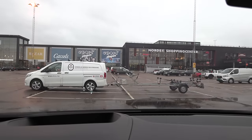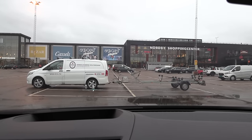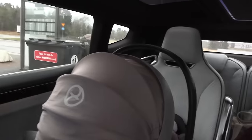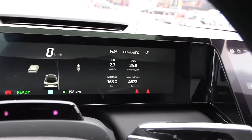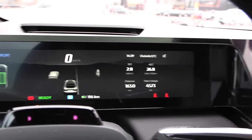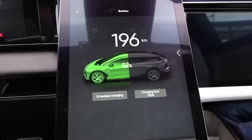We have now arrived at Nordby shopping center. Fun fact, it's a Norwegian who owns this whole complex here. Big shopping center. Isabel has woken up. Let me see. Consumption was 268 watt-hours per kilometer. The car overreports by 1.1%. But let me see how many percent we have. 52%. We could barely make it back, but I want to top up.